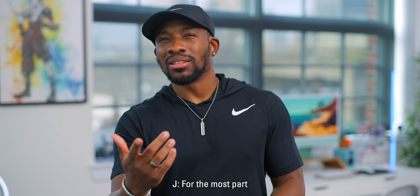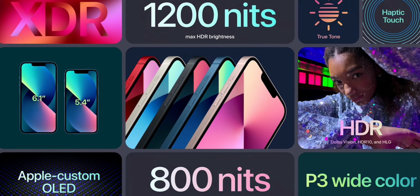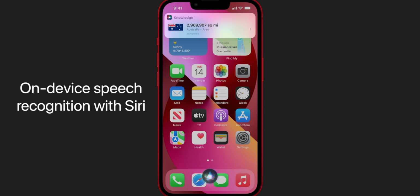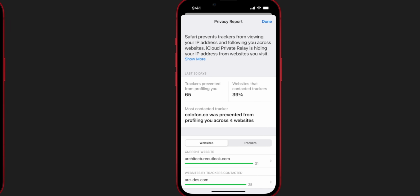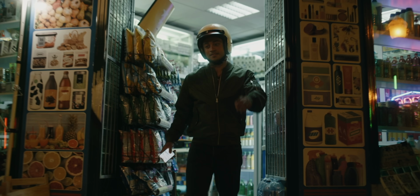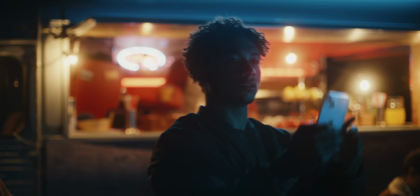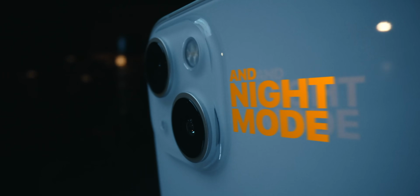And I think that's all the changes, right, Jay? For the most part, except the screen brightness, I think it's a little bit brighter. The screen brightness. So the screen brightness, I think, is 28% brighter outdoors. I think it has a max 800 nits of brightness. But that's about it. There's not that much different with this year's iPhone 13. We do see some nice improvements, but this honestly feels like an S upgrade. Now, Apple has done away with the S models, but this definitely feels incremental.